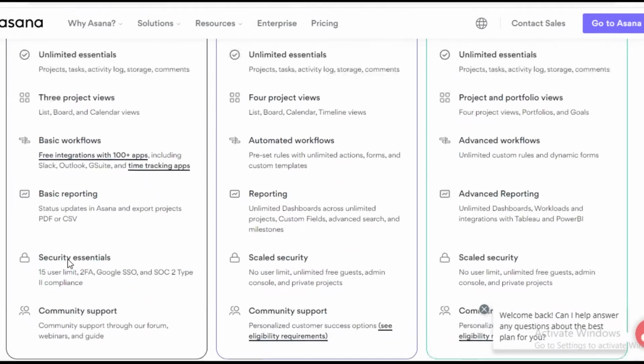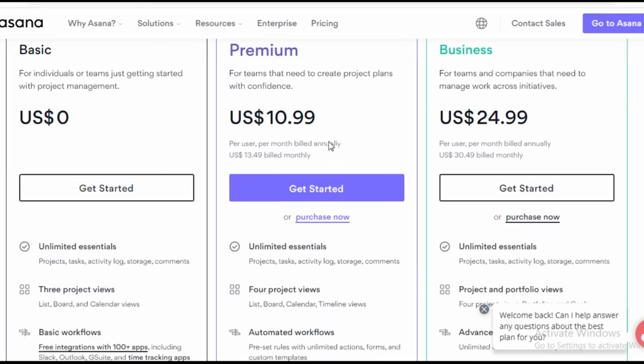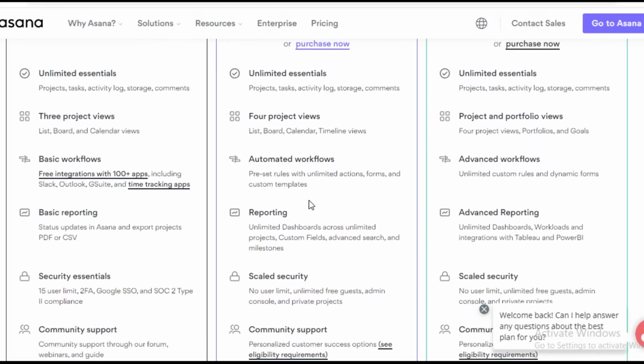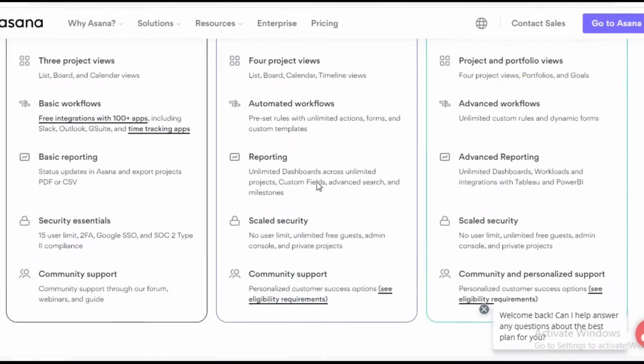So I think for medium-sized teams, even using the free version on Asana can be good enough. But if you go for the $11 premium version here on Asana, I find it to be the best value for money because you get unlimited essentials, you get 4 project views, you get automated workflows, you get reporting, you get scaled security with no user limit at all.